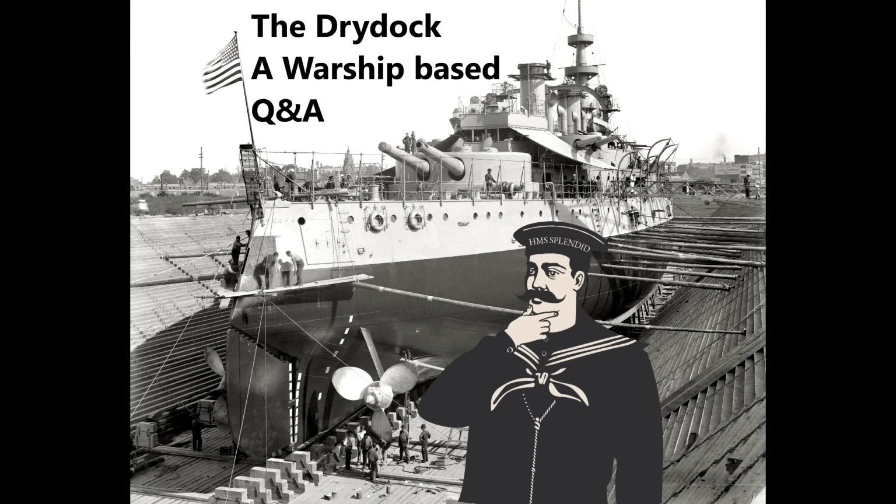Jason W. Key asks, if the UK government allocates funding in 1935 to do an immediate upgrade of all the R-class to be completed by 39, how would you do it and what would the refit look like?